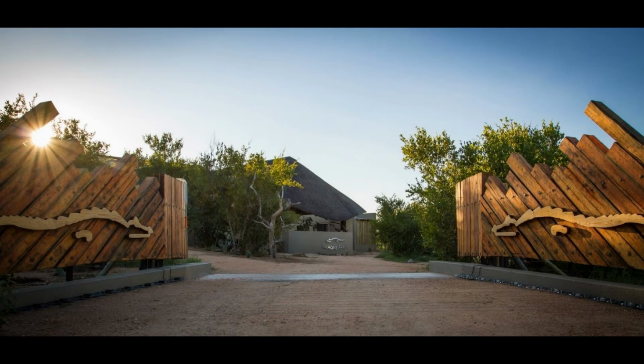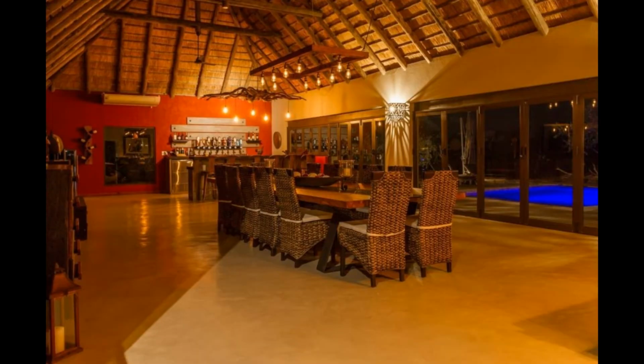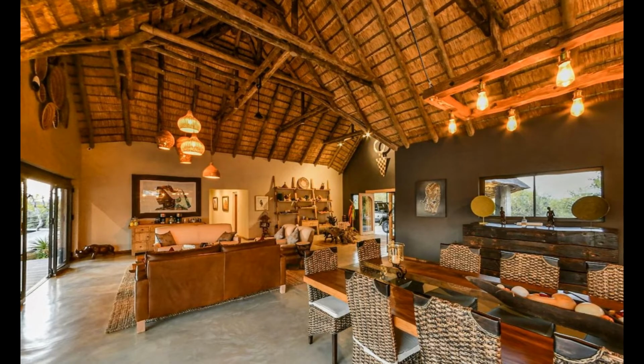So, first impressions of Imagine Africa luxury tented camp: it definitely has the wow factor. I would call it understated luxury. Very tastefully done, not gaudy or over the top. Lovely African details throughout the main part of the property, a well-stocked bar, and a lovely pool and deck area.